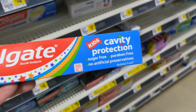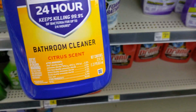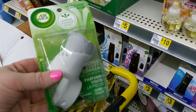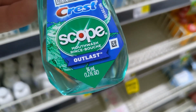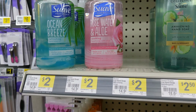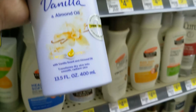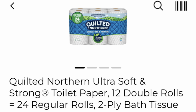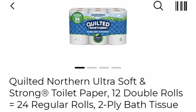So for a little variation on that first deal, you could do this next deal that I'm going to mention the exact same way, and at the end of the deal, instead of picking up 2 of the Suave hand soaps and 1 of the Nivea lotions, you could swap those both out for 1 package of Quilted Northern toilet paper for $6.50. We have a $1.50 off digital coupon. You would still need to get one $1 item from the $1 aisle just to get you over your $25 threshold.